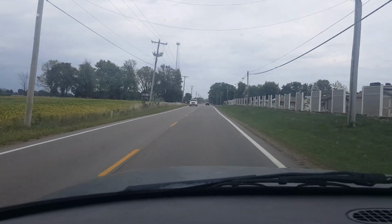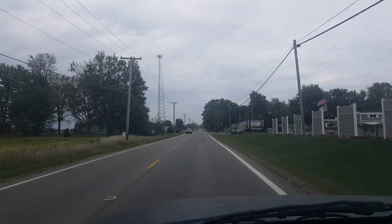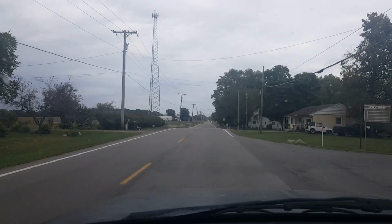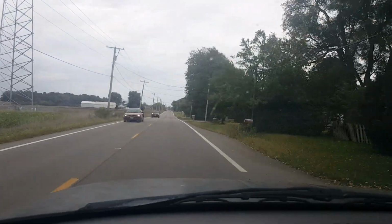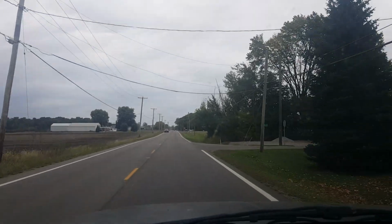I have to turn the air on. I hope it's not too loud. It is kind of loud, but it has to be done. So once again, I'm driving with both hands on the wheel, and I have my seatbelt on, and I'm doing the speed limit. I am very safe at what I do, and I do know what I'm doing.